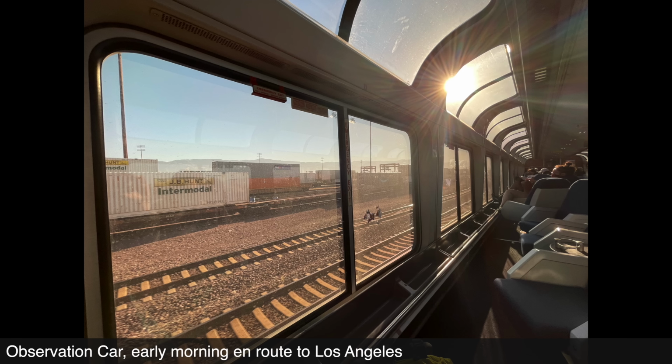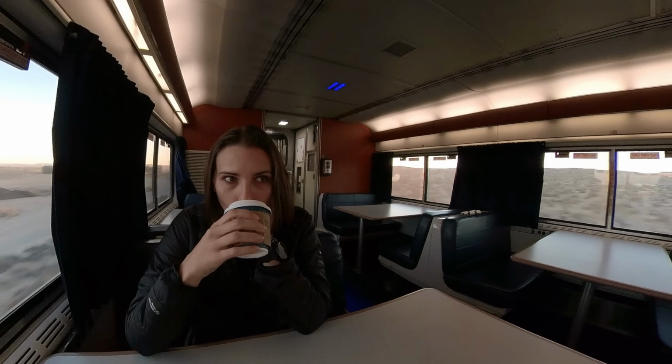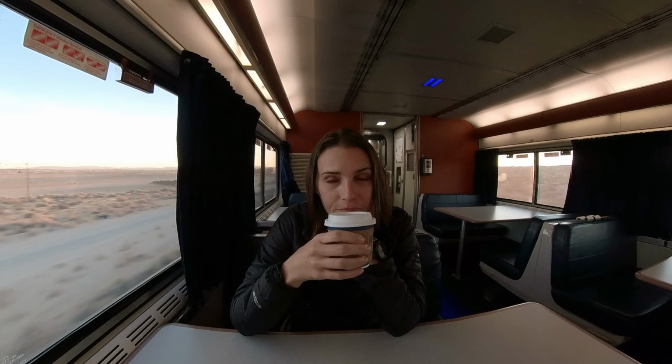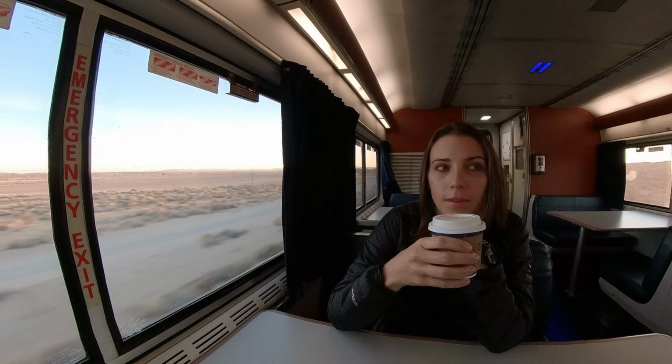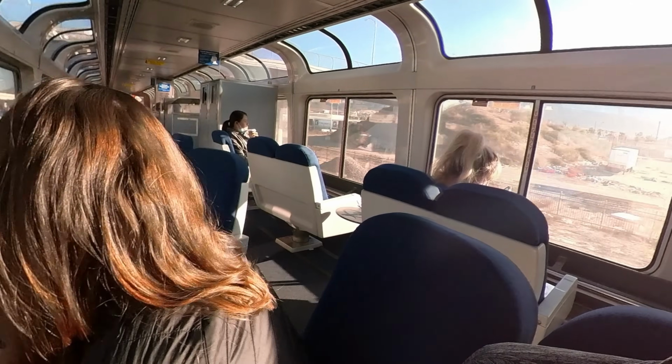The next morning, I did make use of the shower in our bedroom. It was a little cramped and a little bit strange to be working around the toilet, but it worked for me. I went to the dining car for my oatmeal and coffee breakfast, feeling fresh as a daisy, but maybe a little bit tired. We even had time to check out the observation car for a bit.